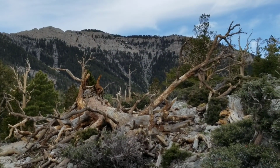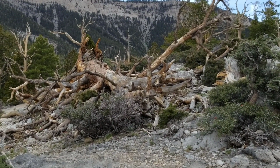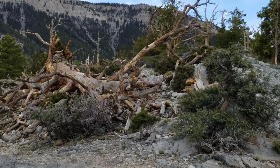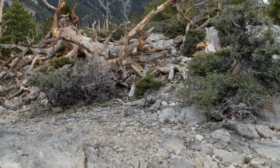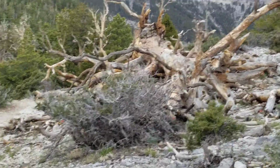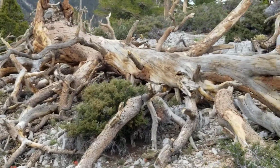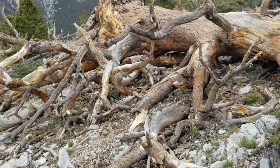But what you notice on this plateau is the bristlecone pines that have fallen, and they look kind of like driftwood. They've just made some amazing sculptures. You notice this also on top of Mummy Mountain. But here, just look at these sculptures, and it gets even better as you move along.